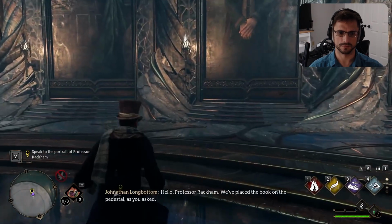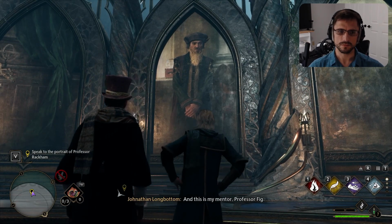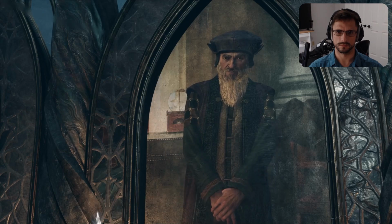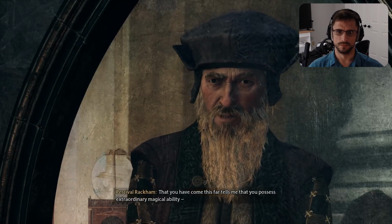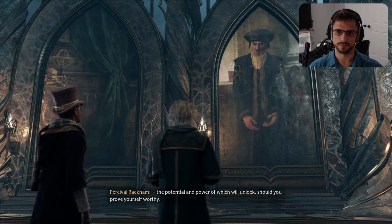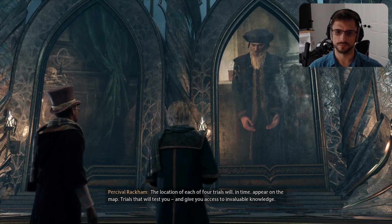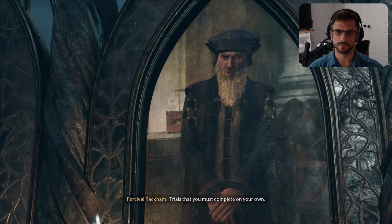There he is. Hello, Professor Rackham. We've placed the book on the pedestal as you asked. And this is my mentor, Professor Fig. How do you do, Professor Fig? And you, my young friend, see now why you needed to return with the book? I do. I also see why you refer to this room as the map chamber. That you have come this far tells me that you possess extraordinary magical ability, the potential and power of which will unlock should you prove yourself worthy. The location of each of four trials will, in time, appear on the map. Trials that will test you and give you access to invaluable knowledge. Trials that you must complete on your own.